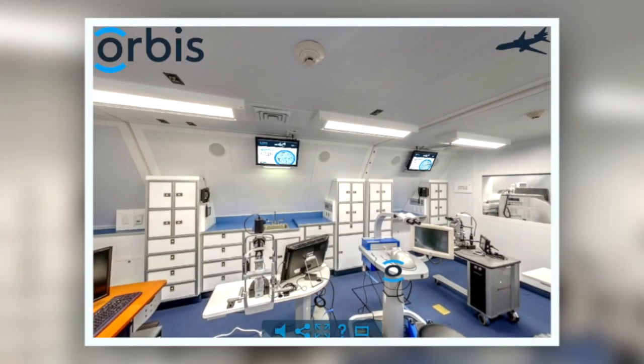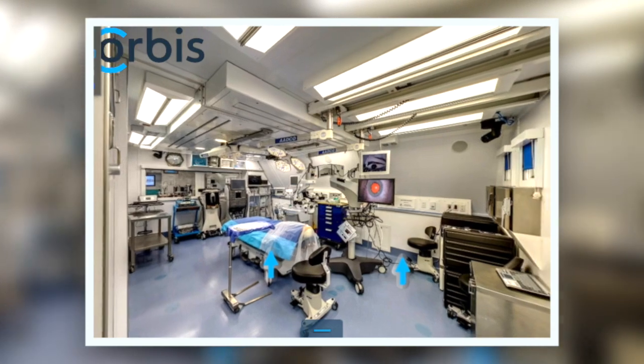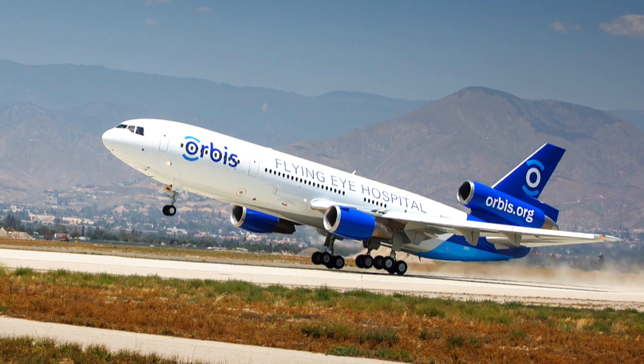And now that you have a sense of what the Flying Eye Hospital looks like when it's in hospital mode, let's look at the flying part of it. To help us do that, I spoke with Bruce Johnson, Director of Aircraft Operations and Maintenance. We talked about how the plane was built, what's happening with it during the pandemic, and what the future might hold. Here's the interview.